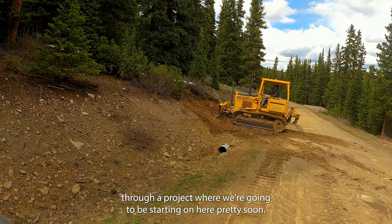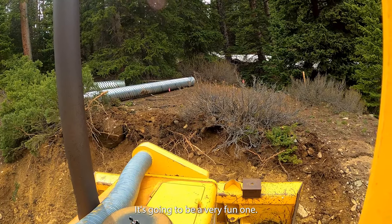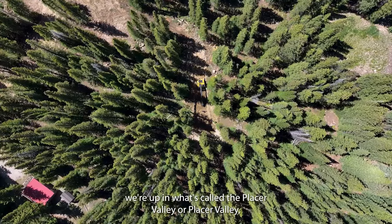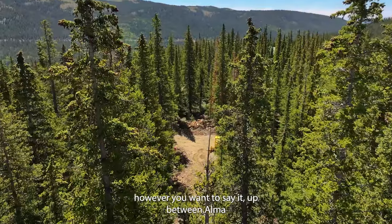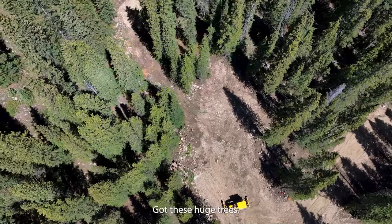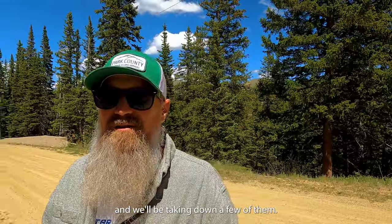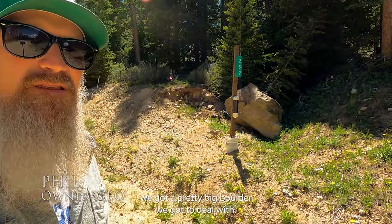I'm gonna walk you guys through a project we're gonna be starting on pretty soon. It's gonna be a very fun one. We're up in what's called the Placer Valley, however you wanna say it, up between Alma and Breckenridge on Hoosier Pass here in Colorado. It's gorgeous, got these huge trees and we'll be taking down a few of them. But behind me here, we got a pretty big boulder we got to deal with.